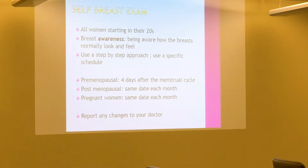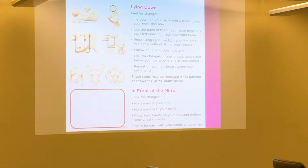So the self breast exam, we recommend it for all women starting in their 20s, and like I mentioned before, it's more important to be aware of how the breasts feel and if there are any changes throughout the month. Usually for premenopausal women, it's recommended 4 days after the menstrual cycle, again, to minimize the change in the breast tissue from the hormonal effects. And for postmenopausal and pregnant women, it's just a set date, just to make sure that you remember to perform the exam every month.